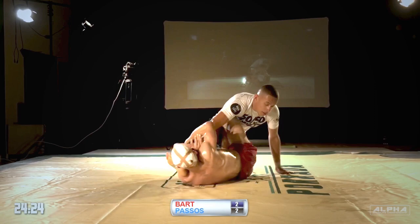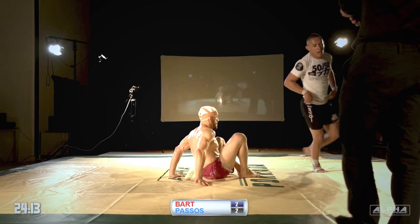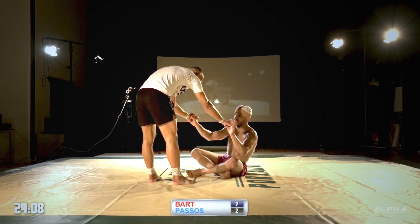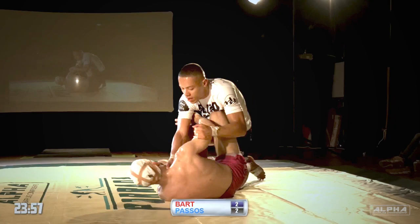Nice guard pass attempt, jumping guard pass, or step over guard pass by Bernardo, but Francesco again, as slippery as it is, was he able to escape? He tries the same step over guard pass, but Francesco just seems to be ready for it.